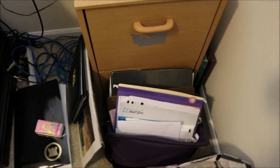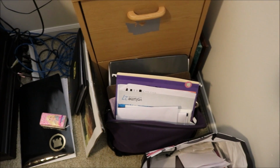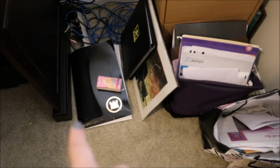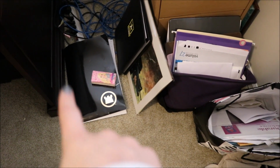But those are full of just papers, and the bottom one is the same way. It's so full I can hardly close it. Those are the loan docs from our mortgage, so I need to grab that too. These are just our current bills and stuff, but I need to pull all that and go through all that.